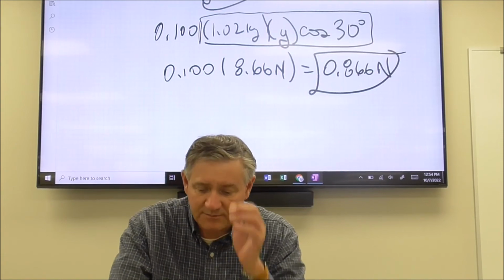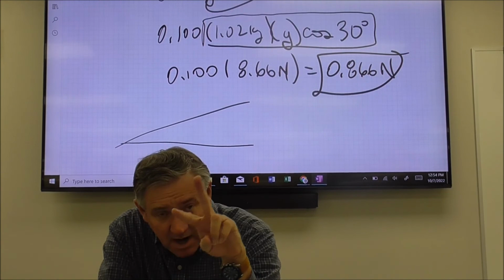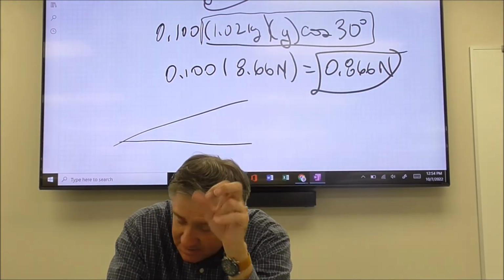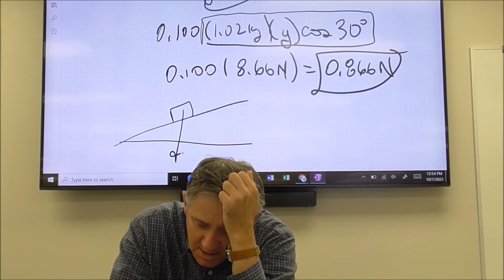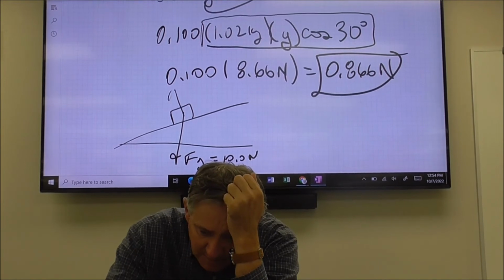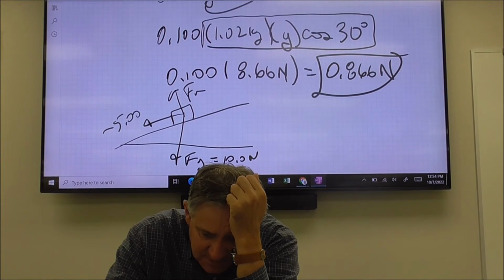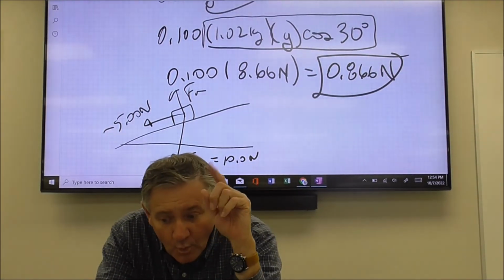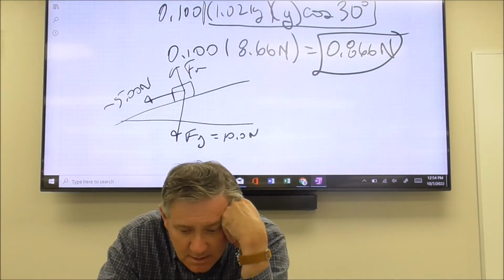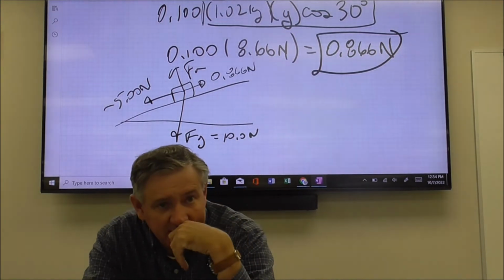Okay? So if you were to draw this out, this is where the frictional mafia and the gravitational mafia intersect, on inclined planes. So I've got my gravitational force, 10 newtons. I've got my force normal. My force parallel is -5 newtons. Now, where am I going to put that frictional force? Opposite of the parallel. Yeah, so that's going to go 0.866 newtons up the hill.